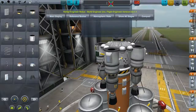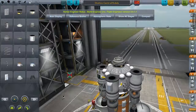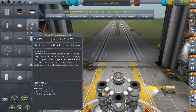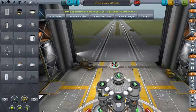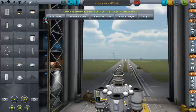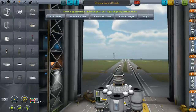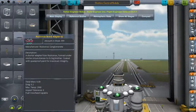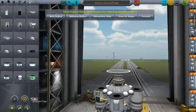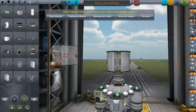Okay, next, we're going to make our next ship. We're going to name it Station Central Module. This is going to be the brains of our station, and where everything comes together. So we're going to put another one of these stacked couplers here, and we're going to look down here. Oh, this in here. Back to utilities. View here. We're going to grab one more for later.